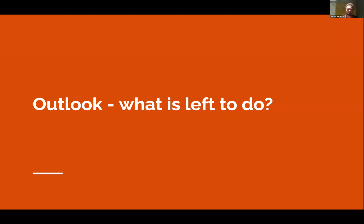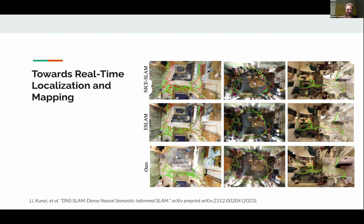Okay, so quick outlook on two things, then I will stop talking, I promise. So one outlook, which the field is starting to invest more in, but which is a very important direction, is to go towards what people call real-time SLAM. So the idea is that you not only optimize your neural field, but you actually optimize your neural field with your cameras.